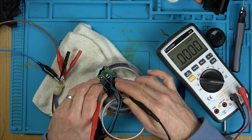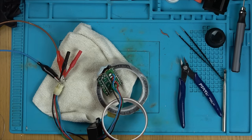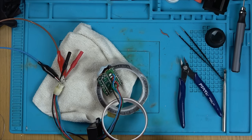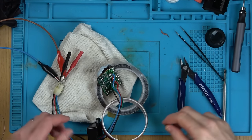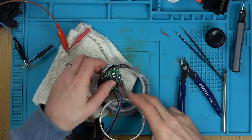Because it's unlikely in a car this age you're going to be driving for hours upon hours. But yeah, they certainly do heat up, and that's the reason why all the outer coating has flaked off. Right, okay, I'm going to turn off my bench power supply. I am going to put this back together, and then we can bridge up the pins here.